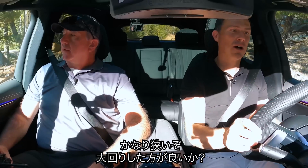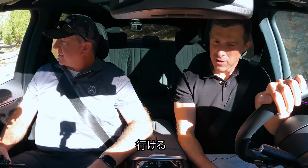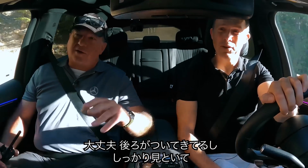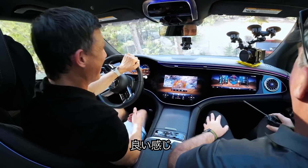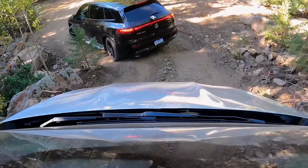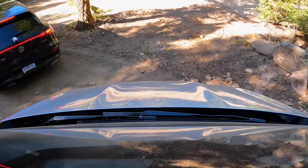Okay, so this is quite tight. Is that going to go around there? Do you reckon? I promise. All good. Our rear comes up. Creaking in the car. All good. All good. Whoa. All good.